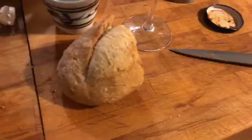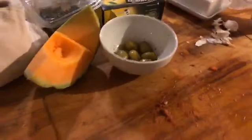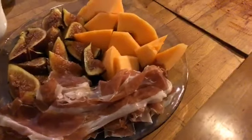A nice piece of rustic bread. I've got some wonderful olives that are marinated. We've got fresh melon, and I put together the platter here of figs, prosciutto San Daniele, and cantaloupe, so that's going to be one of our courses tonight.